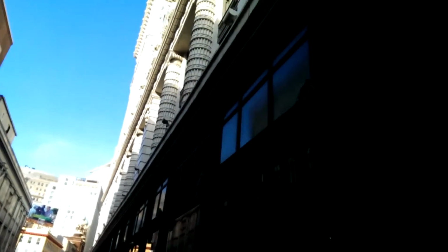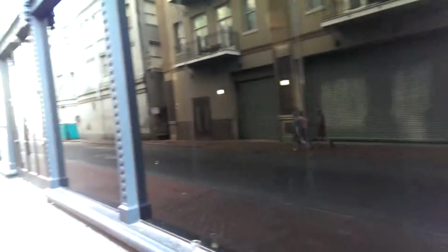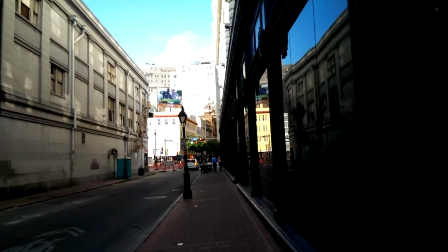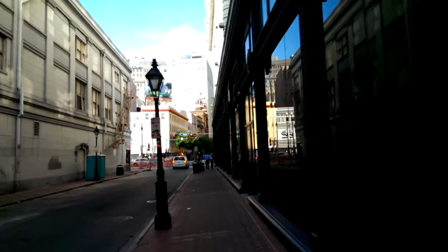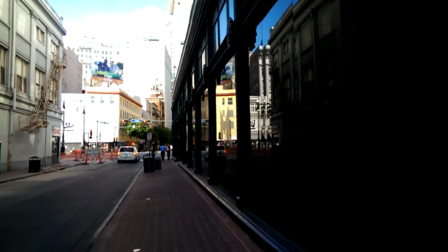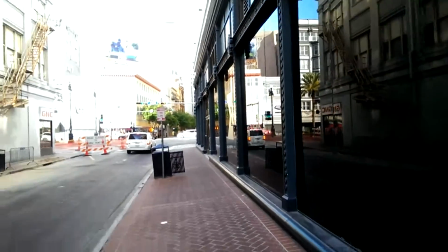So here's the Ritz-Carlton, and we're coming up to Canal Street. That is pretty much it for the other fringes of the French Quarter. I might go into other areas, maybe like Rampart, but when I think of the Fringes, as I mentioned in my other video, I primarily think about Dauphine and Burgundy. Dauphine is mostly where people are going to be walking through if they come down to this area. And here's M Bistro, and right now we're coming up to Canal Street.